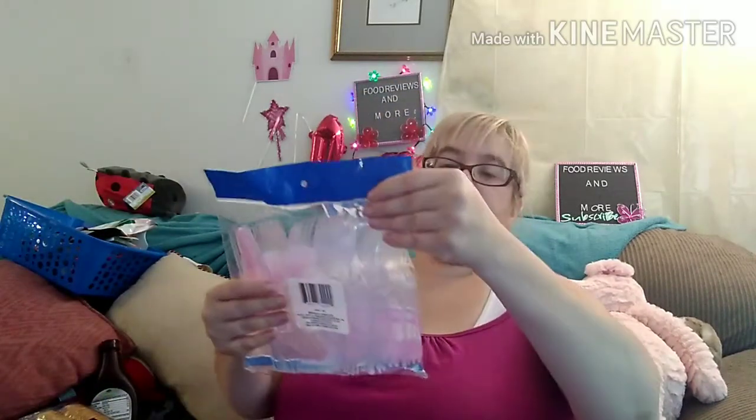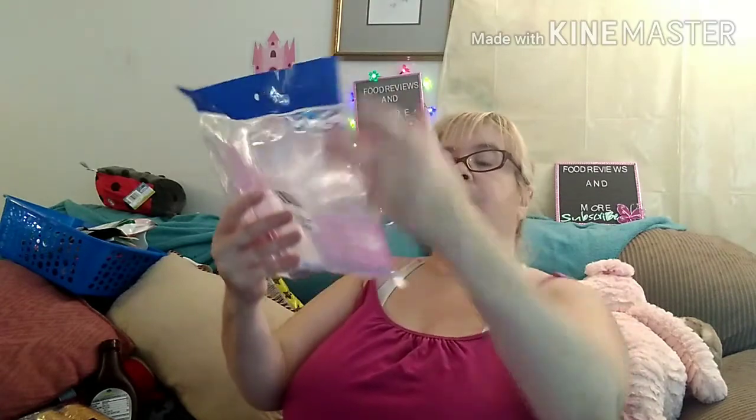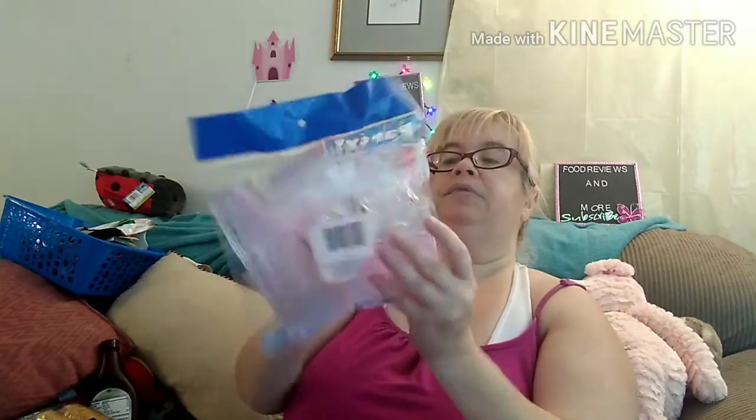I get the repeat buy for the party heavy duty plastic cutlery set. Comes with 16 spoons, 16 forks, 16 knives. So total 48.